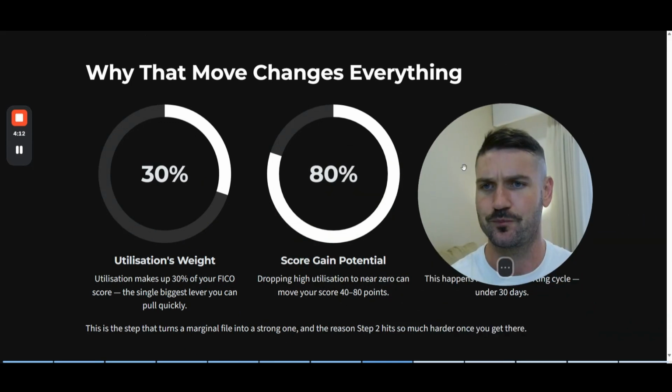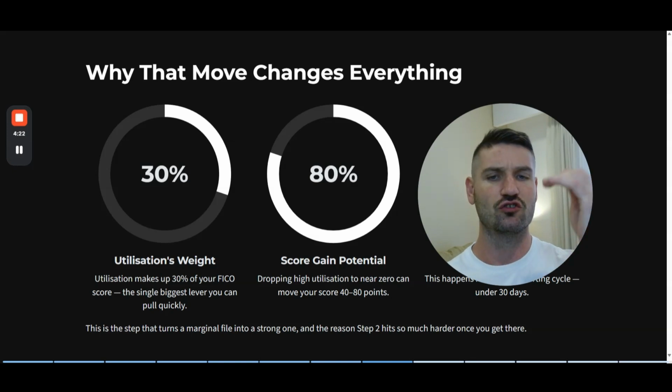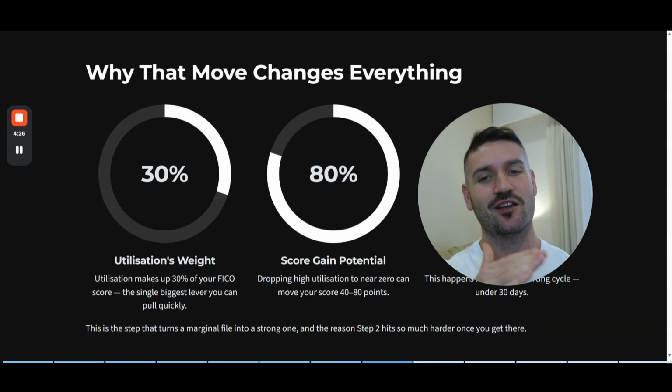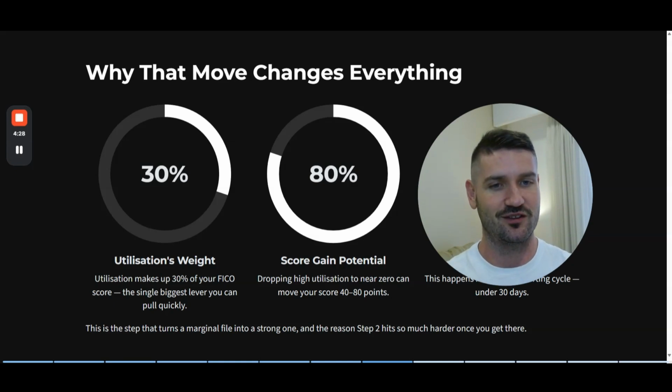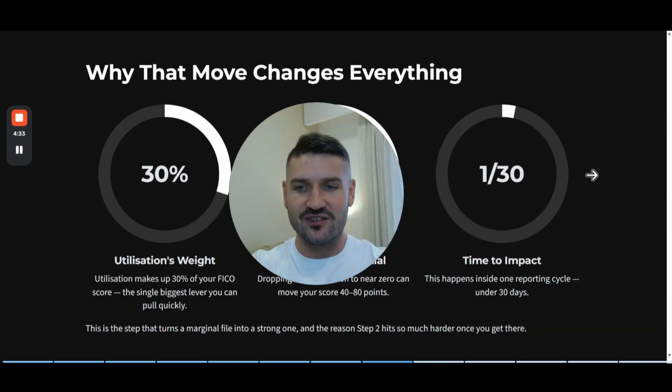Let's look at this. 30%. Utilization makes up 30% of your FICO score, the single biggest lever you can pull quickly. Your score gain potential: dropping high utilization to near zero can move your score 40 to 80 points in a single cycle, which is inside 30 days. And this is the step that turns a marginal file into a strong one.